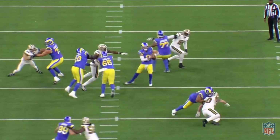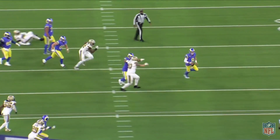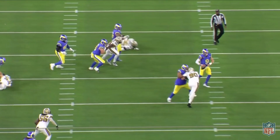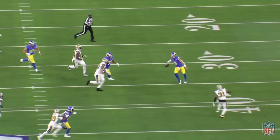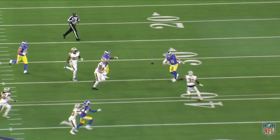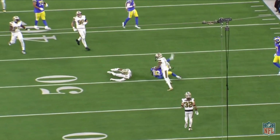It looks like he's moving around really well, but this arm angle on 3rd and 4, again, just the vision, right? Like he's not even looking for him right there. He hasn't seen him yet. No, search in the middle of the field, drop it down, navigate 31, don't get hit, sidearm submarine, put it right on him. Nice catch, first down.